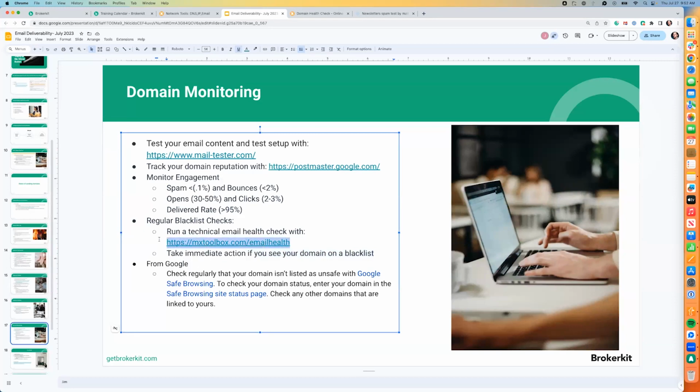This will tell you the technical setup and if you're on a blacklist. This is more like some of the technical and the content, okay? And then there's also something too, which is back to Wells Fargo and the phishing analogy. It goes back to your site and your domain, right? Do they consider it a safe site? Phishing websites that are faked Wells Fargo sites, they don't consider safe.